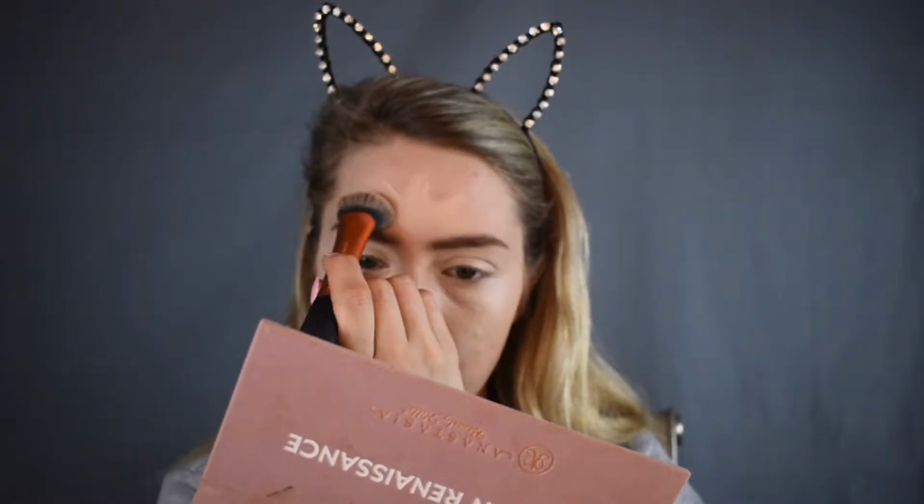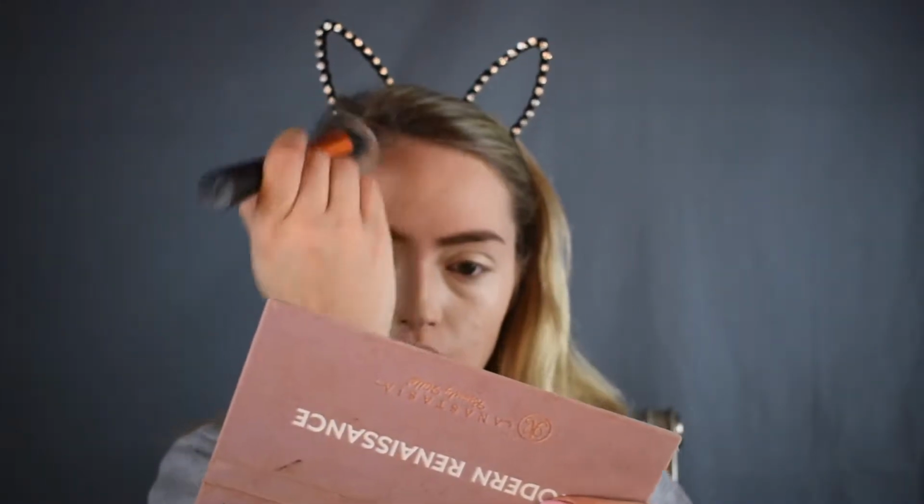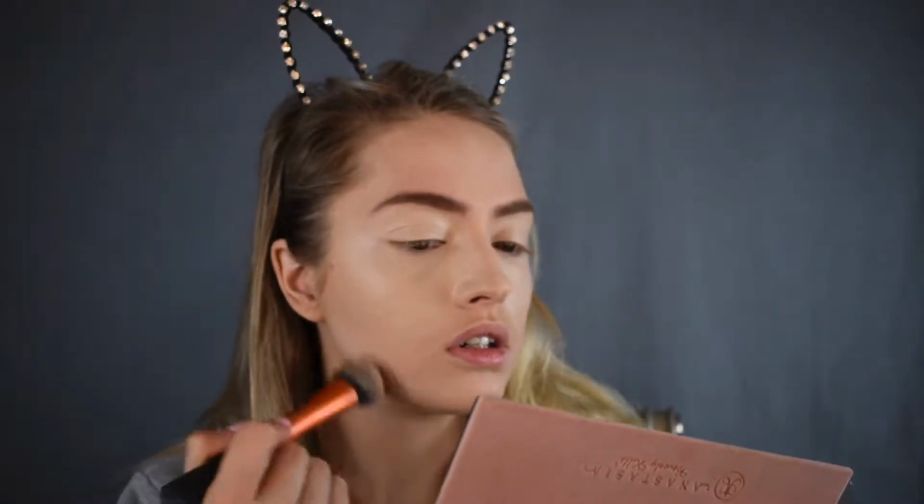So after that, I'm gonna just dab it in with the same brush I used for my foundation and just dab it into my skin. This is just to keep the coverage and not blend away the coverage. And then for my forehead, I'm actually using a sweeping motion and blending it out, blending it all over my forehead. And then a sweeping motion for the lines on my jawbone.